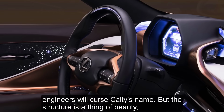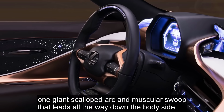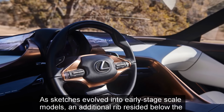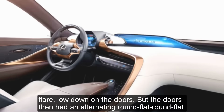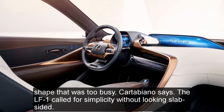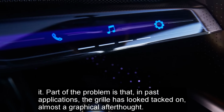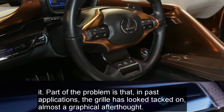But the structure is a thing of beauty, one giant scalloped arc and muscular swoop that leads all the way down the body side. As sketches evolved into early-stage scale models, an additional rib resided below the flare, low down on the doors. But the doors then had an alternating round-flat shape that was too busy, Cartabiano says. The LF-1 called for simplicity without looking slab-sided. In previous applications, the grille has looked tacked on, almost a graphical afterthought.